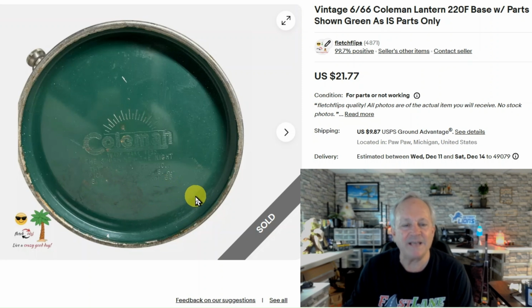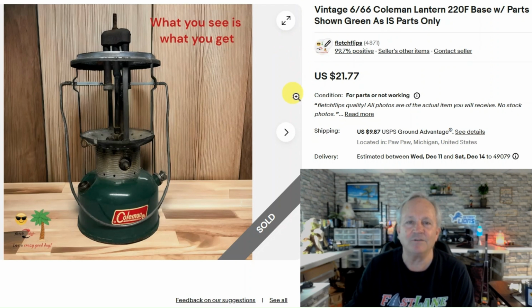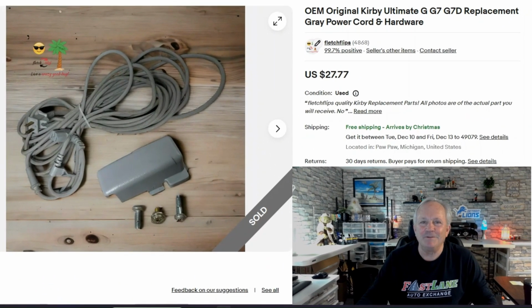So don't pass them up when you see them at garage sales, estate sales, or wherever you get them. I typically buy them for $10 or less. I don't want to spend much more than that, but they'll make you $50, $60, $70, $80. And sometimes if you get one with a very desirable globe, you can get $50 or more out of just the globe. You knew it was coming if you're a watcher of our previous videos.